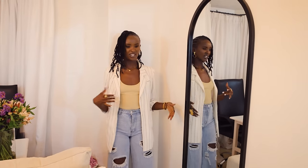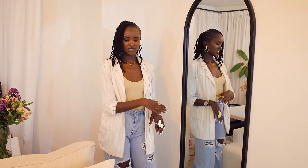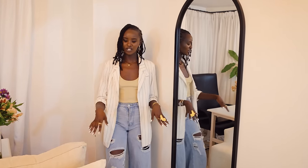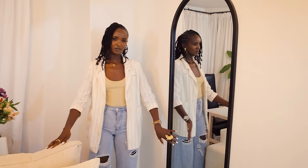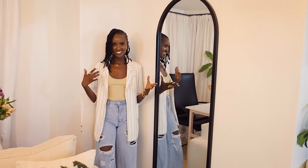Mirrors give an optical illusion of the space being bigger, so of course we had to include a full-length mirror in the space. I also love this whole setup going on, like the pillow, the show blanket, the mirror. Just looking at it on the mirror, it's giving cozy vibes.